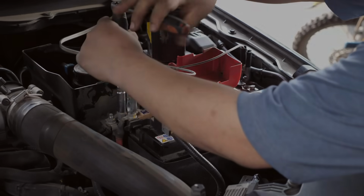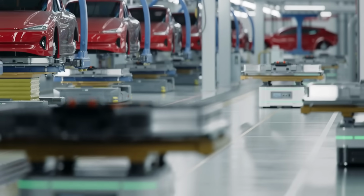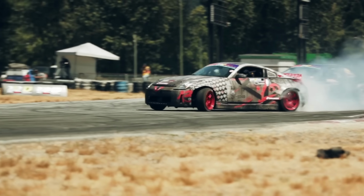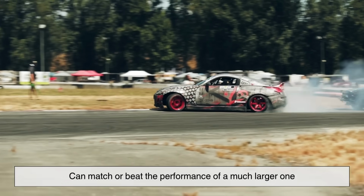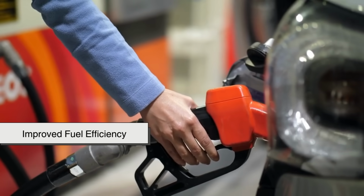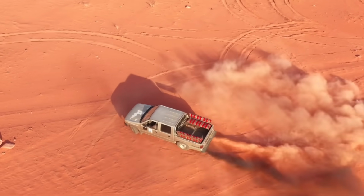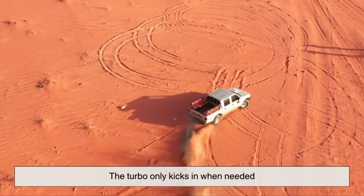So why do manufacturers love turbocharging? Here's why. More power from less engine. Turbocharging a small engine can match or beat the performance of a much larger one. Improved fuel efficiency. Smaller engines use less fuel overall, especially when cruising. The turbo only kicks in when needed.